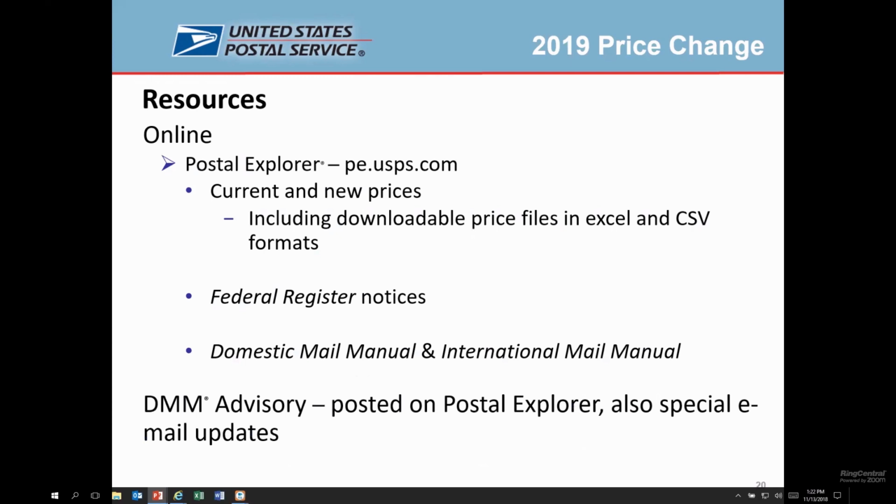If you want more information about the price change, go to Postal Explorer. If you go into Postal Explorer, they actually, I believe, have the slides that I presented today. They also have the Notice 123 with all of the prices and all the detail. There's downloadable formats in Excel and CSV for the price files. You can also see the Federal Register notices that were issued in conjunction with the price change, and the Domestic Mail Manual and International Mail Manual with the proposed changes. There's also a DMM advisory and any email updates. There's lots of really good information out there on Postal Explorer regarding the price change.